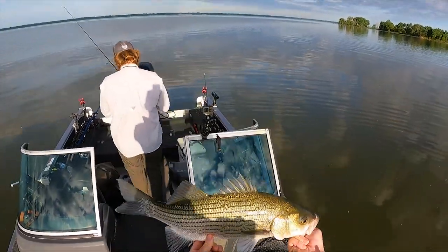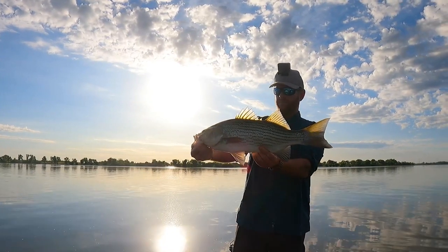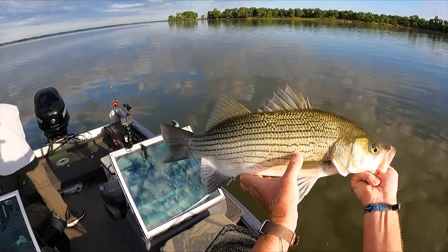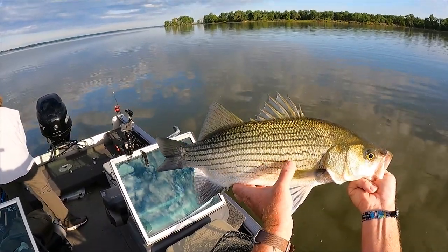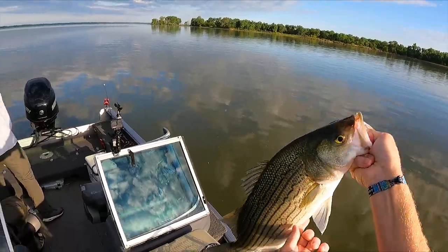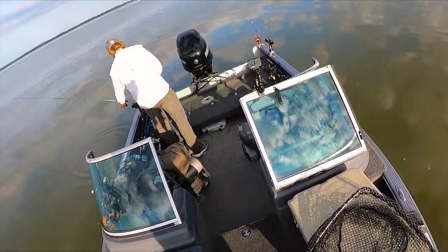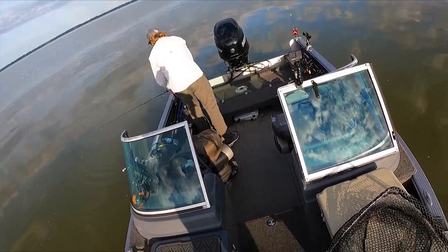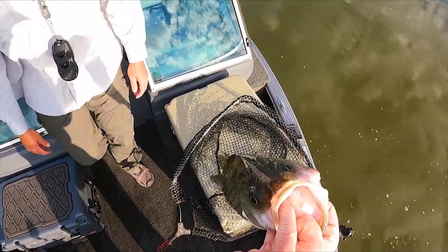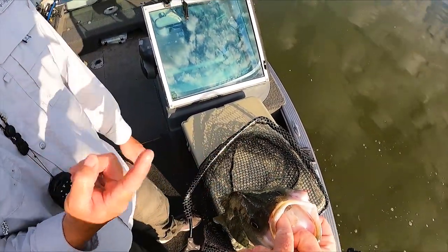So this, you guys, is a wiper. They call them wipers because this is half white bass mixed with striper. You can tell it's not a striper because of these horizontal lines on their body, they're broken up, whereas on a striper they're going to be a lot more uniform, a lot straighter. That's kind of the telltale sign. I think they also have a tooth patch, right? That's also part of it, on the tongue. If there's two tooth patches, it's a wiper or a striper. If there's one big tooth patch, it's a white bass.